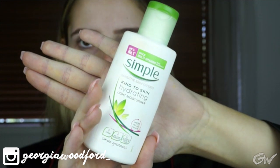Then on top of that I'm taking the Simple Hydrating Light Moisturizer. This has been a holy grail of mine for the longest time. I don't think I've used one makeup product for as long as I've used this. It's so good and it just works really nicely with my skin.